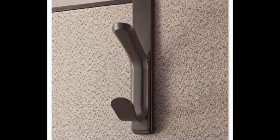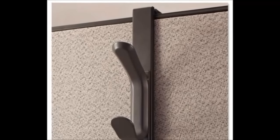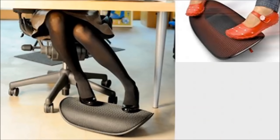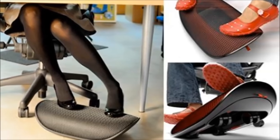35. Use this easy coat hook to keep your things off your chair. If your walls are thin enough, you can also just hang a wooden coat hook if the hook part swivels. 36. Get an active footrest to keep your legs from getting cramped. These types of ergonomic footrests are perfect for anyone who gets antsy sitting down for too long.